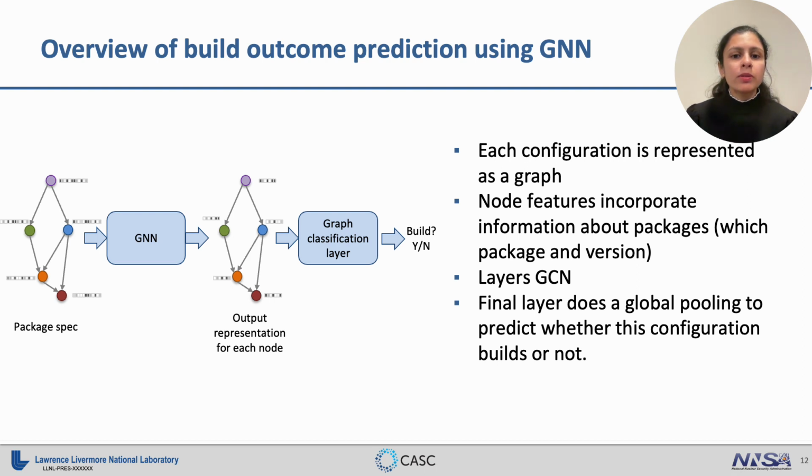So now how do we process this graph data? We use something called a graph convolutional layer, GCN. These layers are designed to handle the graph structure and perform computations, taking into account the relationship between the nodes. In other words, the GCN layers enable us to analyze the dependencies and connections between packages within a configuration.